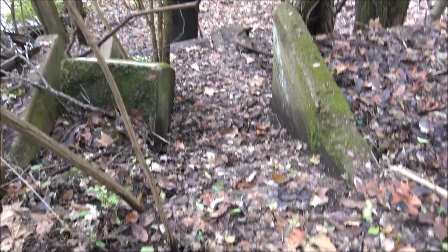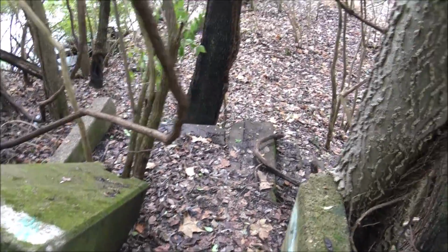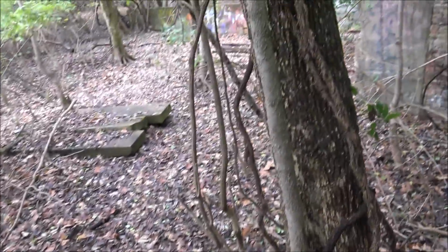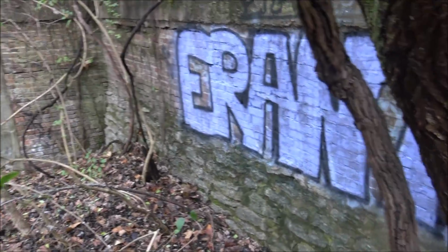All right, guys, these steps lead us to a pretty cool location here on the property. A little janky, to say the least. We're going to try it here. This was the basement of one of the buildings that was rumored to be connected to the main building via a tunnel.